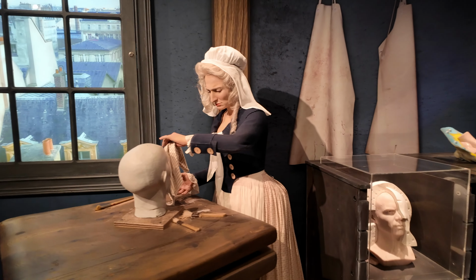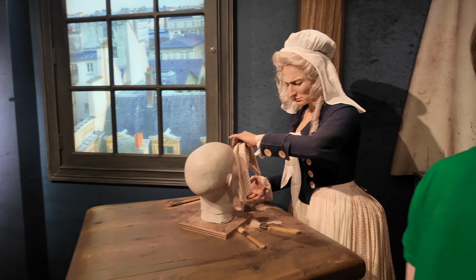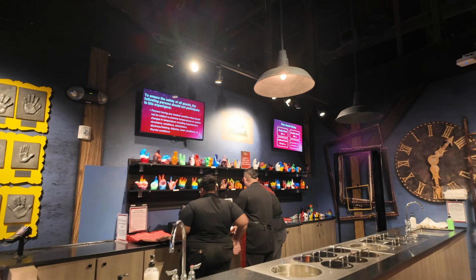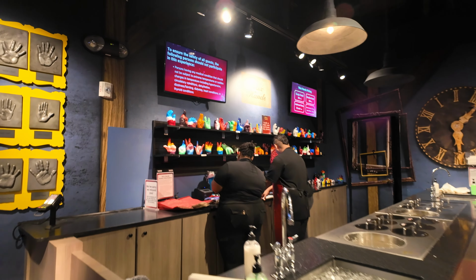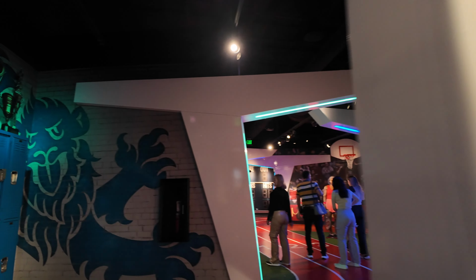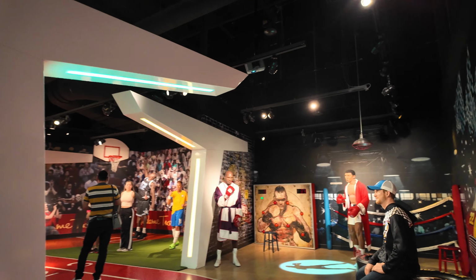Madame Marie Tussauds, this is her. She's the one that created wax people, maybe? So, you can't quite be a wax person, but you can be a wax hand. Wow, that would be a really cool thing to do. Okay, here we go. Shaq, famous people. Okay, here we go.